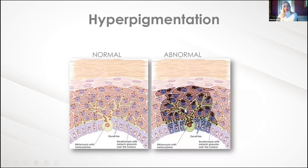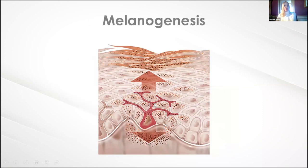Then when it's abnormal, you can see that the pigmentation gets like an agglomeration. You see a lot of particles of pigment located in one area, and that's what causes the pigmentation on the skin. But the melanogenesis process takes place normally in the basal germinative layers. That's what we mentioned, the melanocyte cells, the octopus, in a different view, creating the pigmentation throughout our skin.